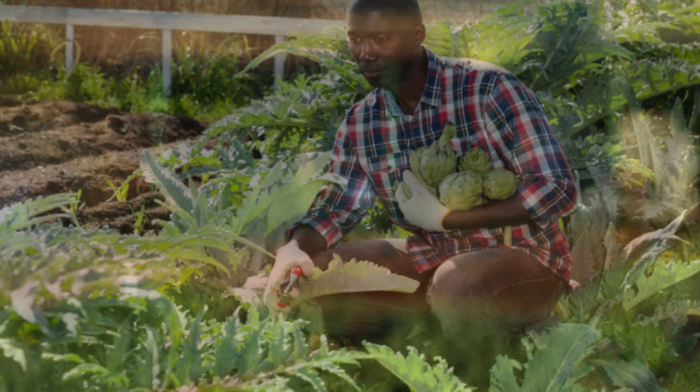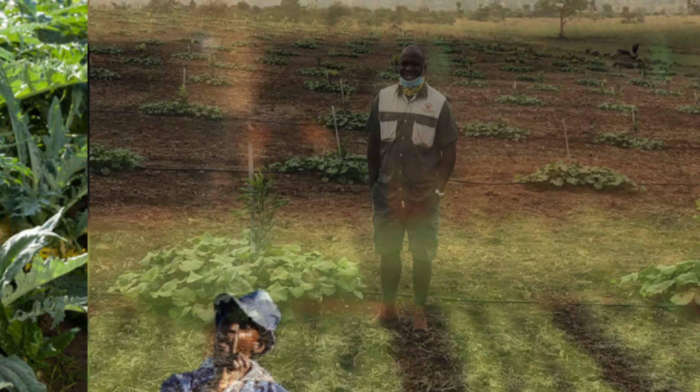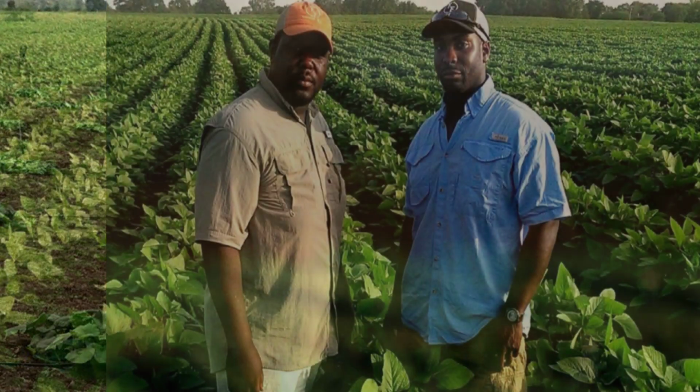South African farmers play a crucial role in sustainable agriculture. They implement practices like crop rotation, using natural fertilizers, and conserving water resources to protect the environment and ensure long-term productivity.